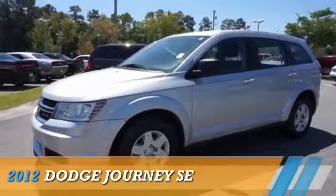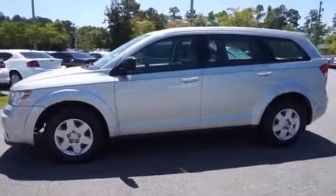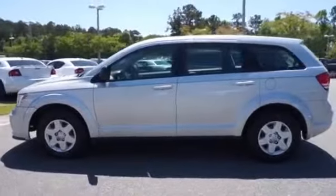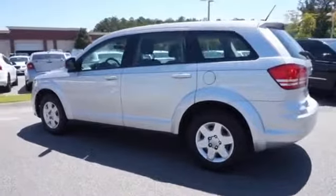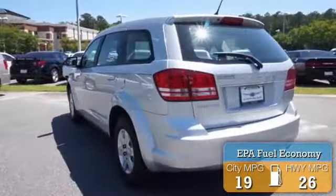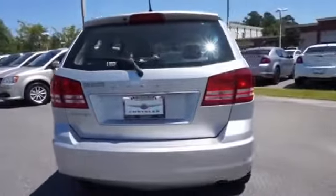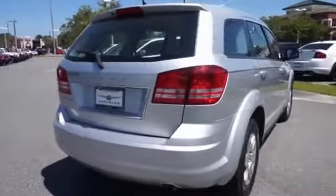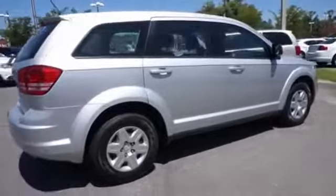Presenting the 2012 Dodge Journey. Grab life by the horns. Powered by front-wheel drive, a 2.4-liter four-cylinder engine, and an automatic transmission. Great fuel efficiency saves you money by requiring fewer trips to the gas station. The features include keyless entry, power mirrors, traction control, stability control, anti-lock brakes.